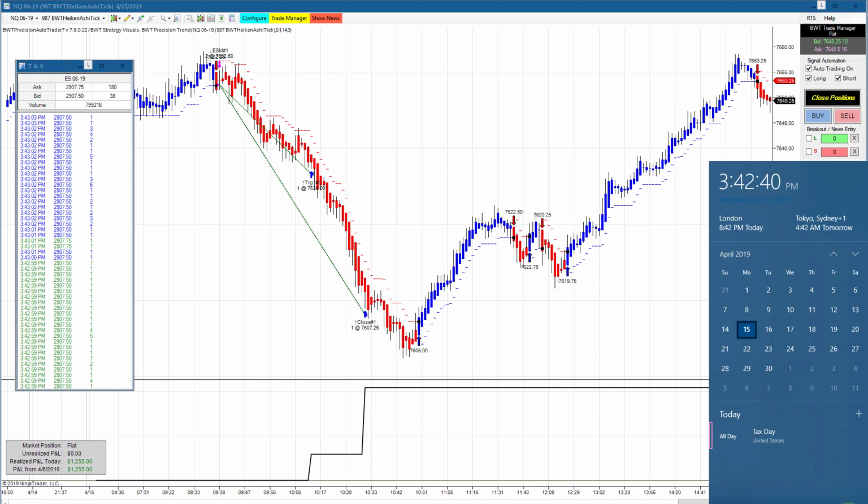Hello everyone, today is Monday, April 15th. It's 3:42 p.m. It's about 15 minutes before the regular session close. You can see my computer clock on my right. On my left is the E-mini S&P currently trading at 2907 1/4.